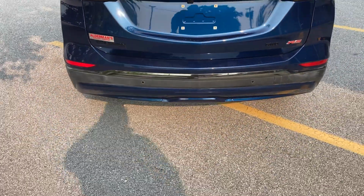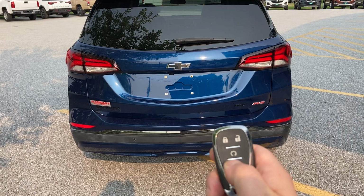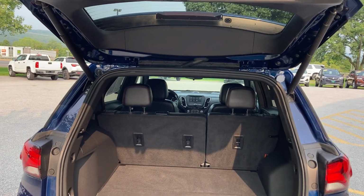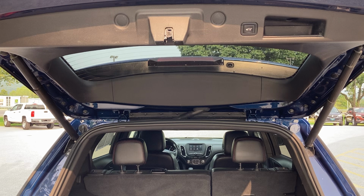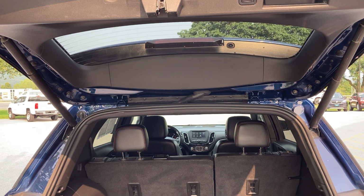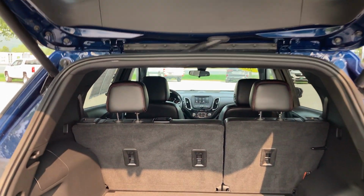Take a look in the back here. You'll notice you have an option on your key fob. You hit it twice and the trunk's going to open. Cool thing about this too is from back here, if this is too high, all you have to do is adjust the tailgate to where you want it, push and hold that button right there until you hear the car beep, and then the trunk is going to only open to where you just set it. So it's a nice cool feature to have.